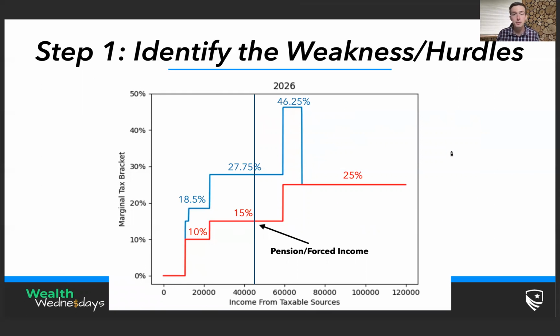But here's another one most people don't think about: a pension or forced income. Now, it seems that a pension or forced income is a very good thing. Okay, it's money that if you were working for the government, if you were working for a company that has a pension, that seems to be an extra benefit. And it is, okay? Having guaranteed income is a good thing for the most part. But the problem is forced income can also be a weakness and a hurdle. Reason being is because most pensions are fully taxable. So this is forced income that you are forced to take whether you want to or not.